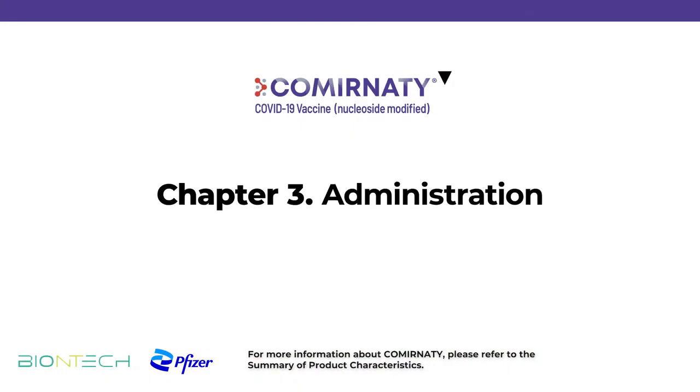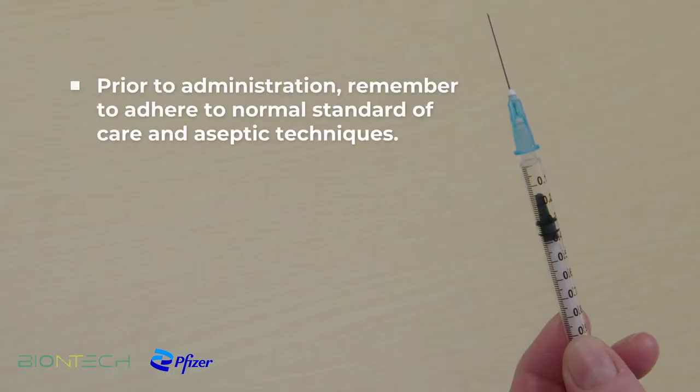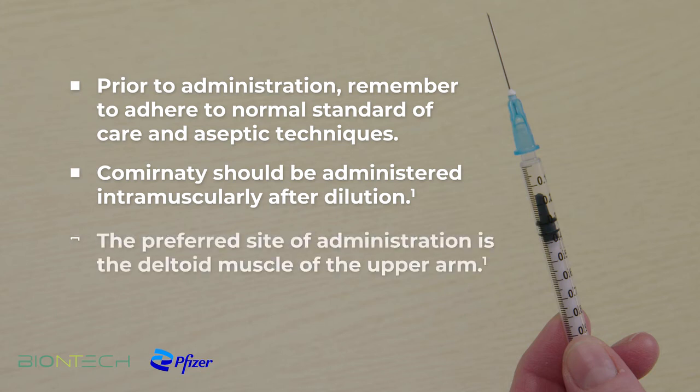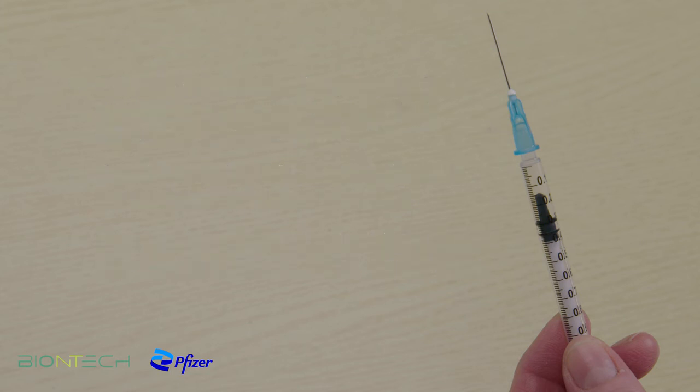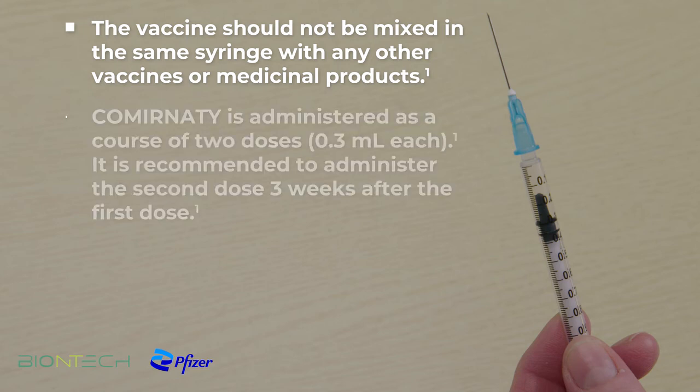In this chapter, we will review the administration of the vaccine. Prior to administration, remember to adhere to normal standard of care and aseptic techniques. Comirnaty should be administered intramuscularly after dilution. The preferred site of administration is the deltoid muscle of the upper arm. The vaccine should not be mixed in the same syringe with any other vaccines or medicinal products.